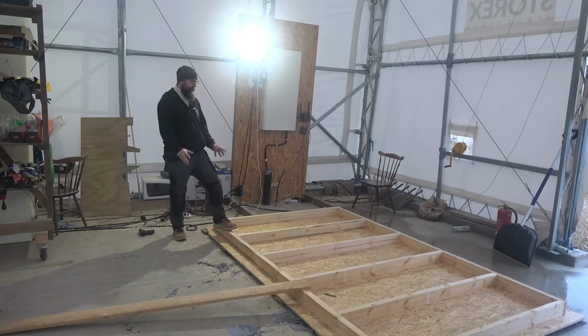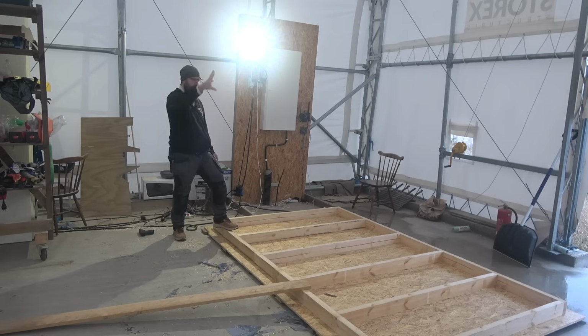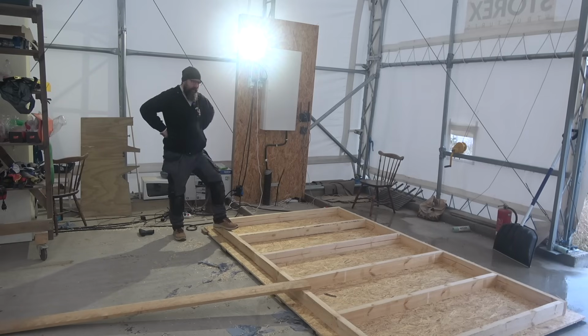Then I need to purchase a window here. The door I already have. I got it for free basically, which is great, but now I need to have some kind of window here. It would be nice to see outside when I'm sitting in there. So I think now I'll start with the wall frames.